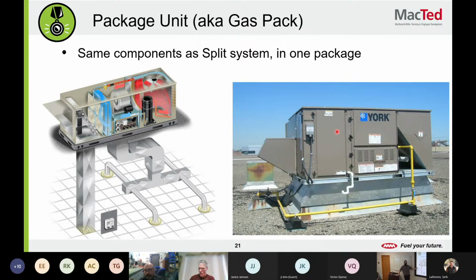We usually just open up the door, the side panel there, and we get pretty unobstructed access to those coils. Is that one, the coils by the filter, easy to clean, correct? On a package unit, yeah, for the most part.